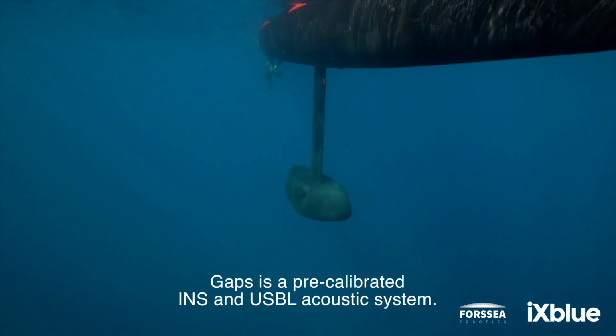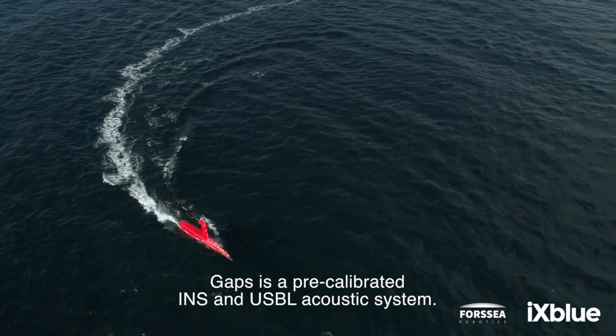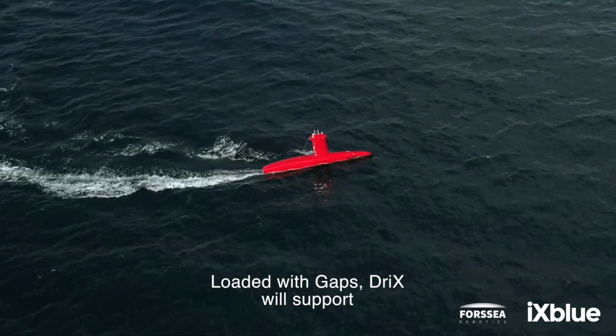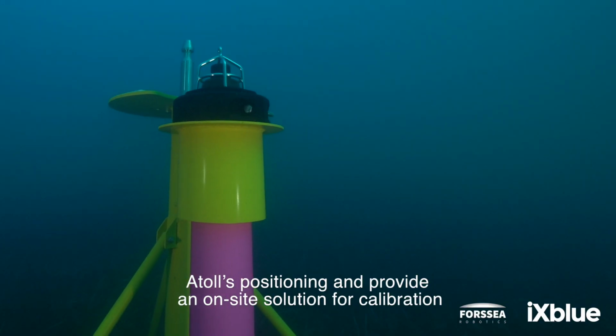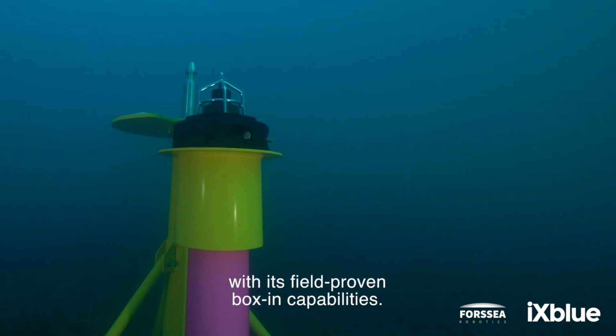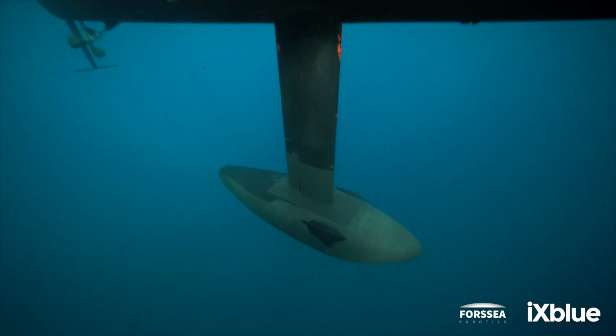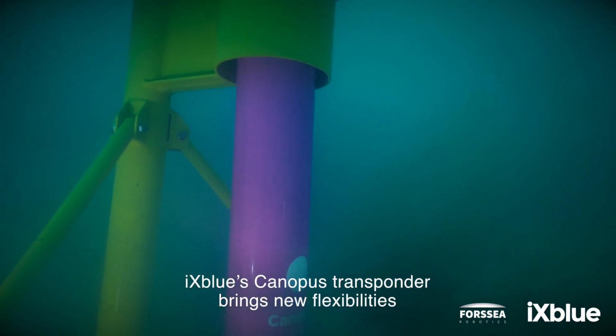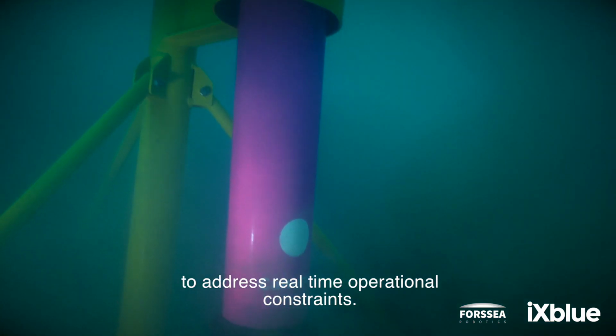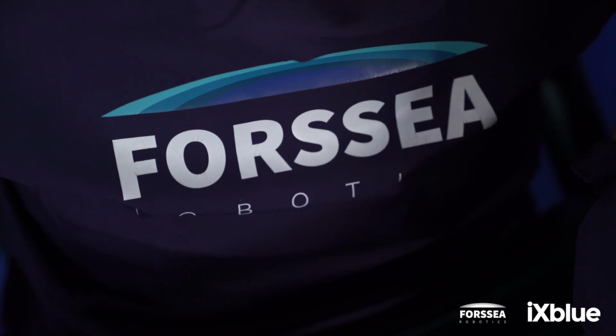Gaps is a pre-calibrated INS and USBL acoustic system. Loaded with Gaps, DriX will support Atoll's positioning and provide an on-site solution for calibration with its field-proven box-in capabilities. Ixblue's Canopus transponder brings new flexibilities to address real-time operational constraints.